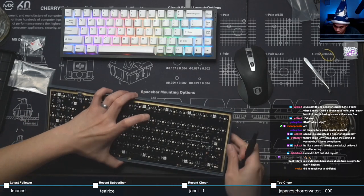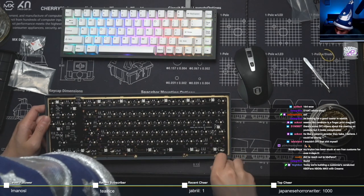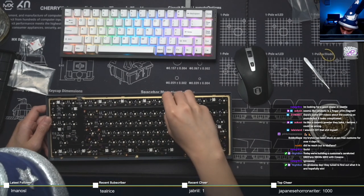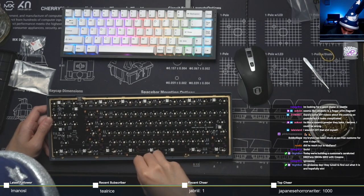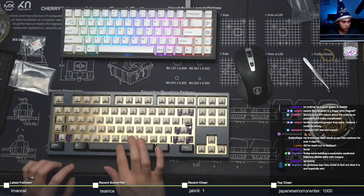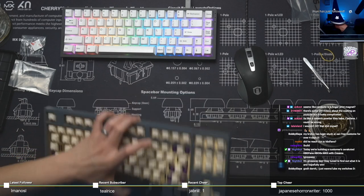Alright, do all holes have a screw? Yep. All holes have a screw. Let me tighten them all up. There we go. Very nice so far. Okay, let's put it together.